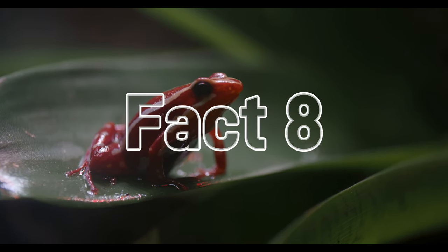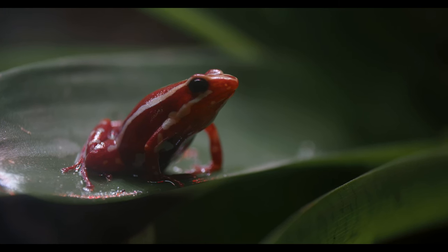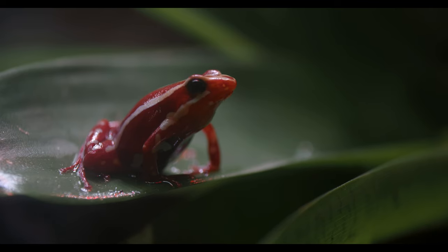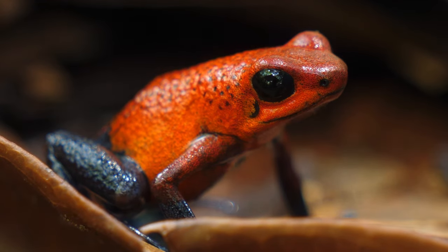Fact number eight. Believe it or not, some indigenous tribes actually eat poison dart frogs. They have special techniques to remove most of the toxins so the frogs won't kill them. I don't know about you, but I'll stick to my regular chicken nuggets, thank you very much.